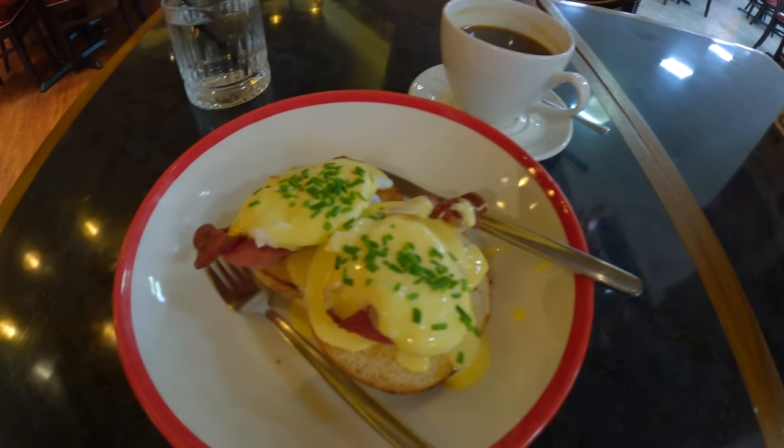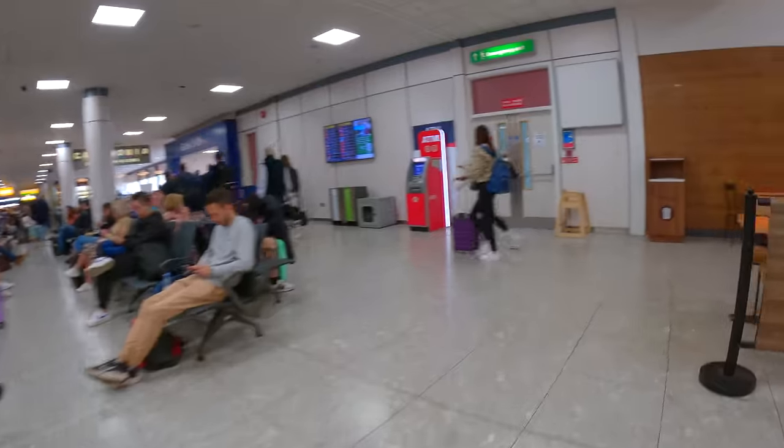My food has arrived. My Eggs Benedict. Right, had food, let's go find the gate now. Right, they say the gate is gonna be displayed at just about 10 minutes before the flight, so I think I'll try and find it. I've got a good idea where it's gonna be anyway.